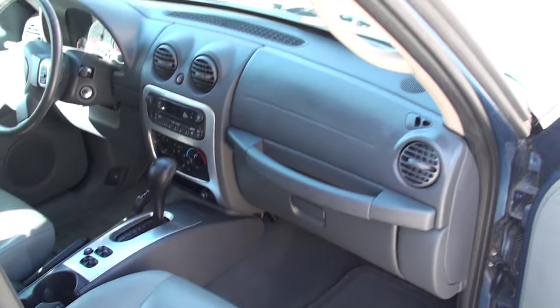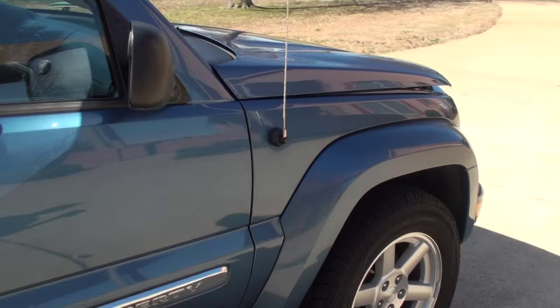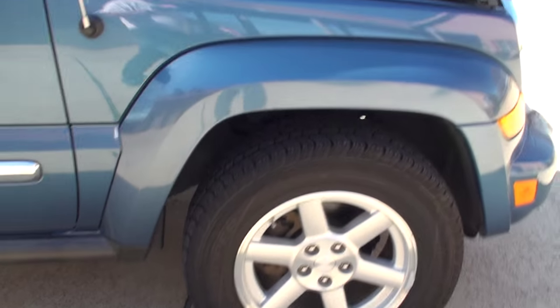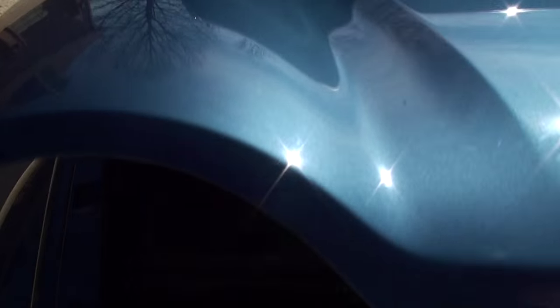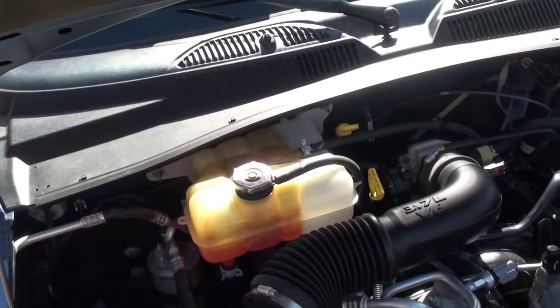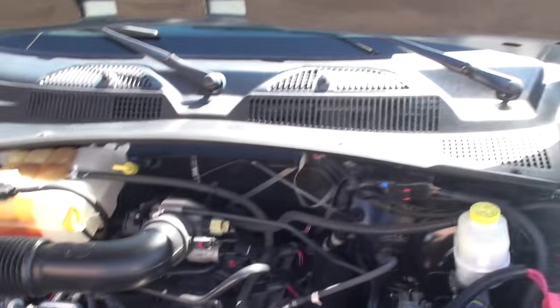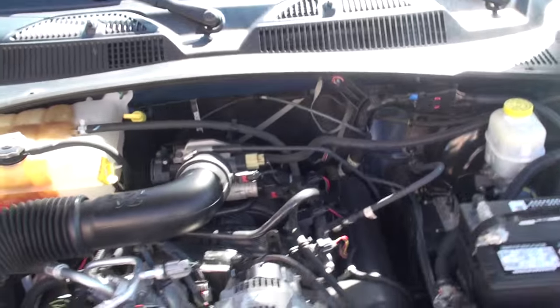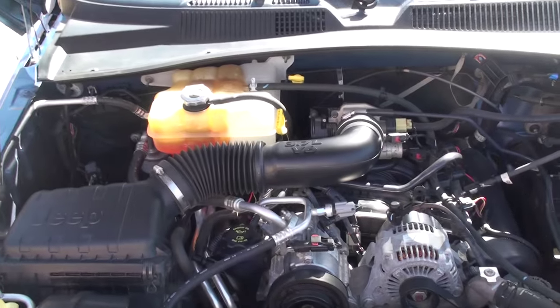It's a great vehicle. I've sold many of them. They're reliable, maintenance free, good safety rating. And for '06, she looks pretty good. It's got the 3.7 liter V6. Everything's nice and clean. Everything works, no leaks. All it needs is a new home.